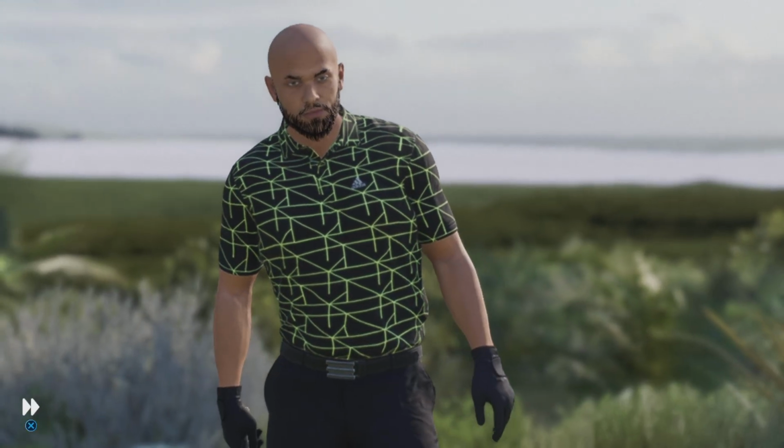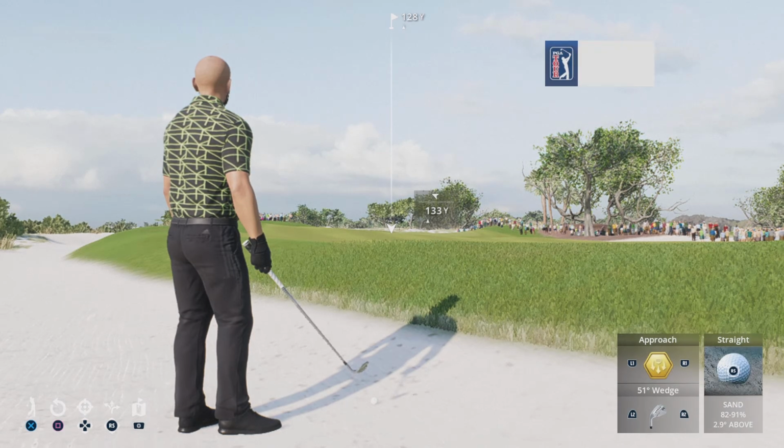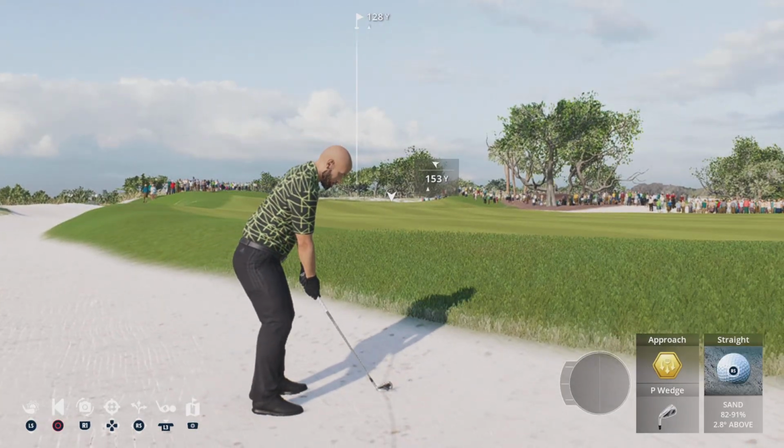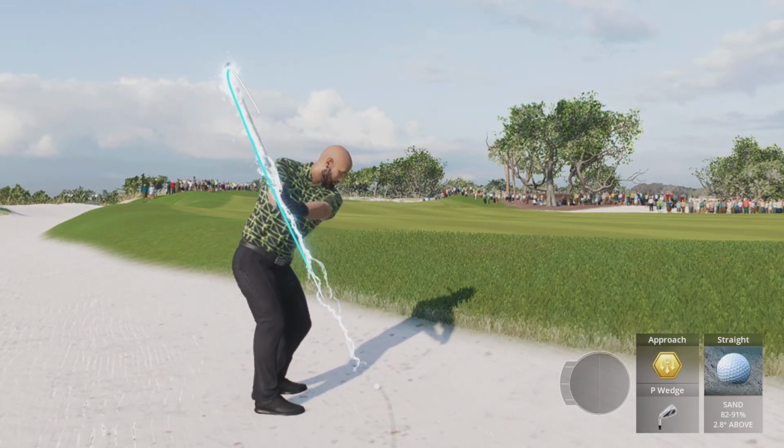And a splash of sand there. Is this ball going to wind up in the bunker off the tee? So a poor result on the tee shot. Now he'll dig in with his second to the par 4.